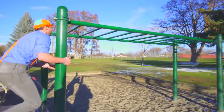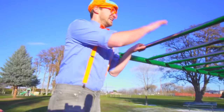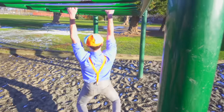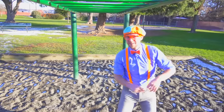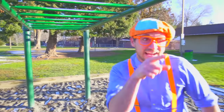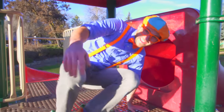Monkey bars! Whoa! Look! Come check up here! These are the monkey bars, and they're the color green. Okay, I'll go across. It's really cold. Wow. Whoa, okay, let's go up here. Look at the ground. Yeah, it's really brown. Yep. Ooh. Whoa. I bonked my head.